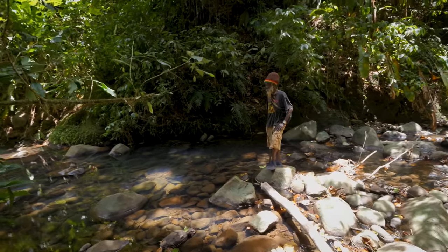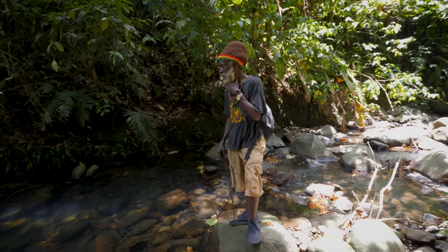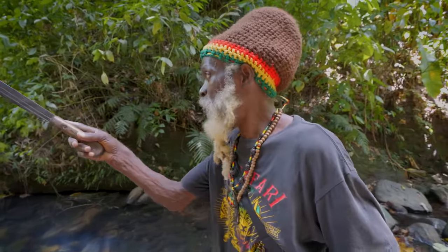Wow, it's crystal clear. Yeah. That's what I thought. Now you could bathe in it and you could drink it, everything. I'm looking for crayfish and see none. Oh, you can see crayfish? Yeah. You can see some over there.